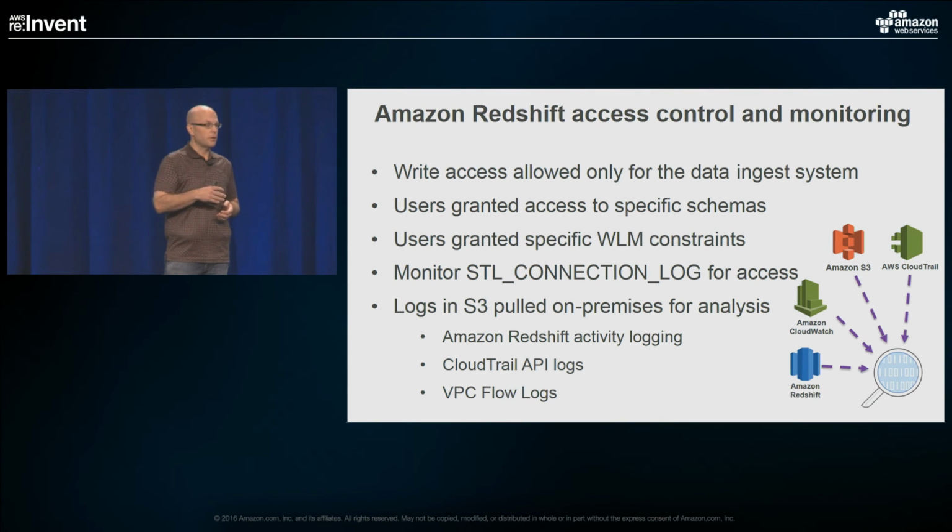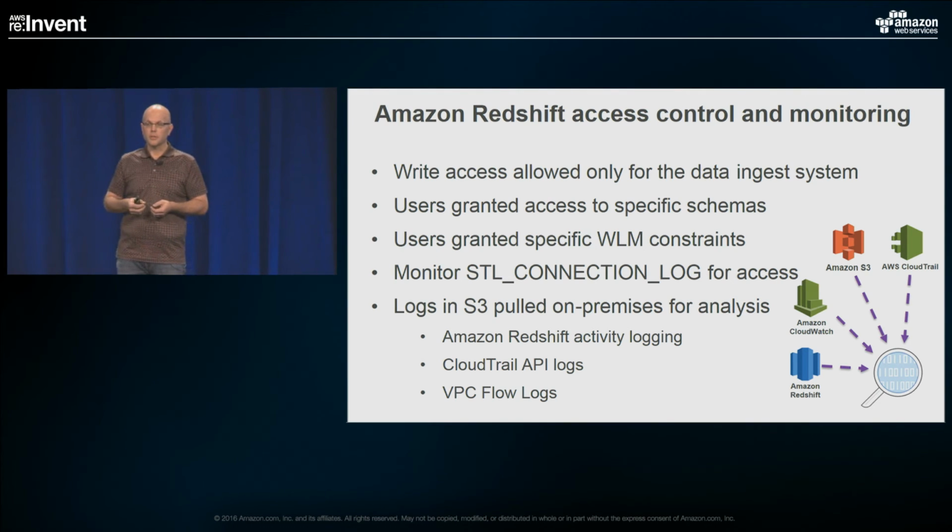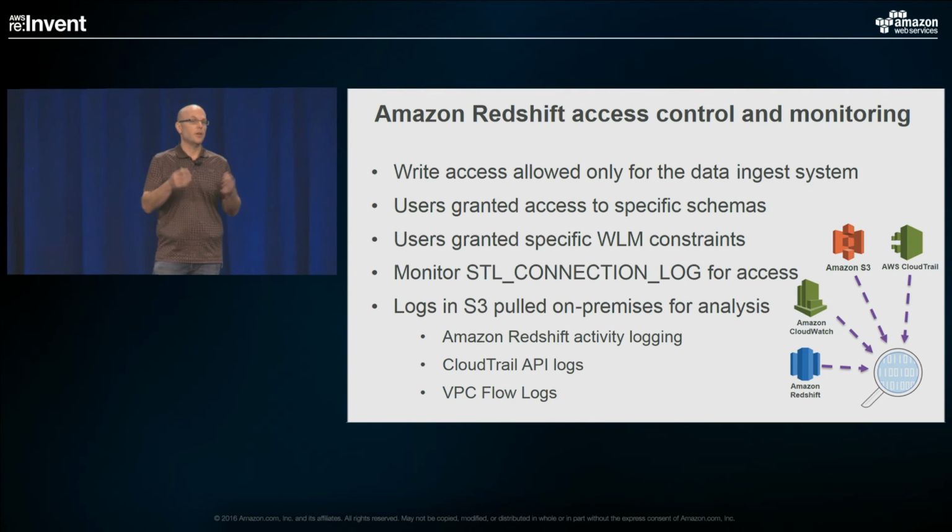For access control and monitoring, we maintain very tight control over who's allowed to write into that Redshift database, mostly because we have a lot of regulatory reasons for keeping that data, and we also just don't want to accidentally delete anything. Users are granted access to specific schemas and specific tables for whatever they need to do, and we also grant them a specific set of workload management resource constraints, right? So they only get a certain slice of the cluster's CPU and memory, because you don't want any one group to be able to completely paralyze the cluster by running crazy queries and that kind of thing.